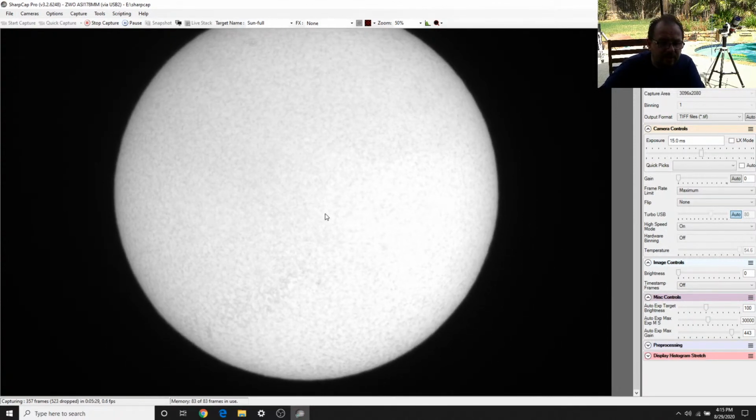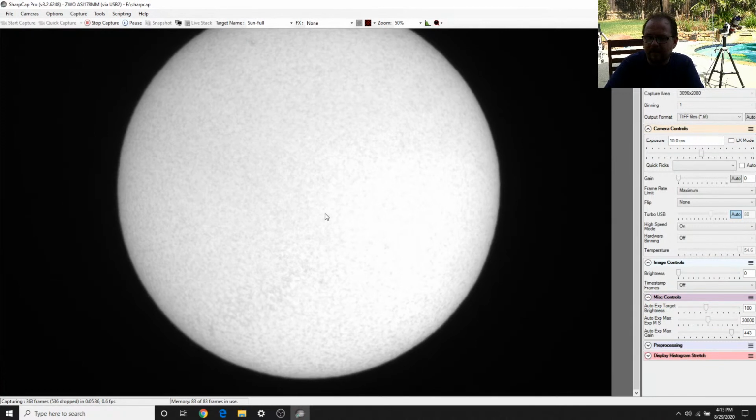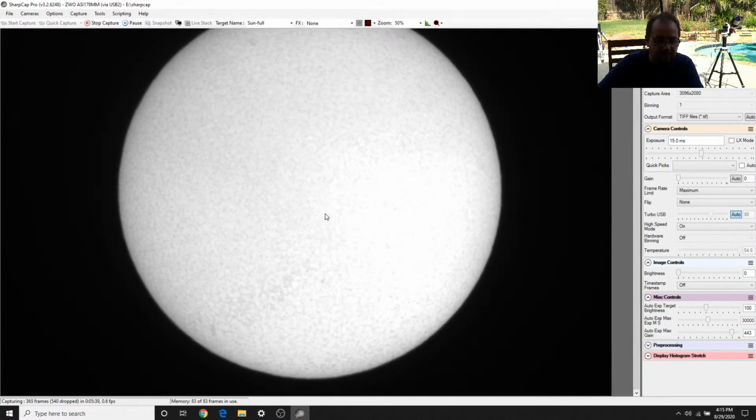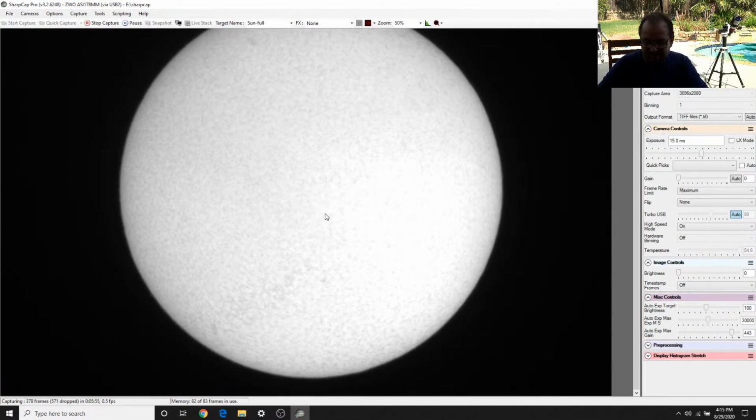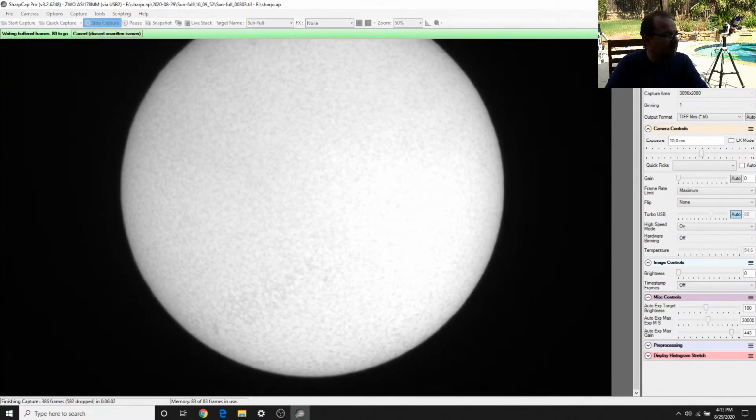All right, so at 360 frames right now, I think that's going to be pretty decent. Man, this laptop is just burning up. I don't think this will function very much longer. It's just too hot for this equipment. I should probably put giant aluminum cooling fins on here just to keep it cool. This laptop's almost too hot to touch. So I'm going to go ahead and stop the capture.